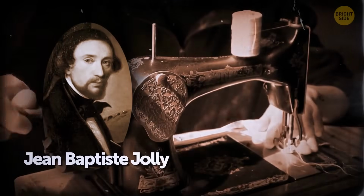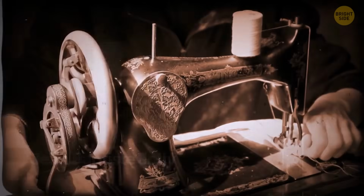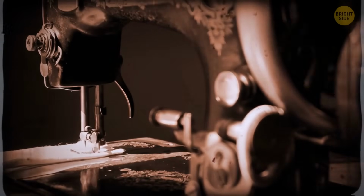Back in the 1800s, there lived a man named Jean-Baptiste Joly, who worked in the fabric industry as a textile maker. How he came up with this next invention that we use a lot these days has less to do with him and more to do with his maid.